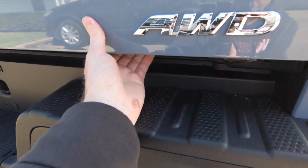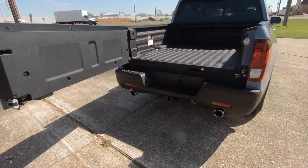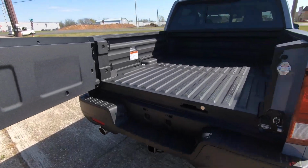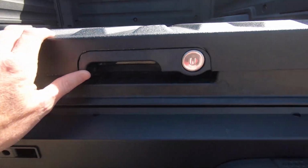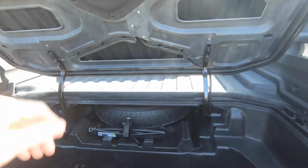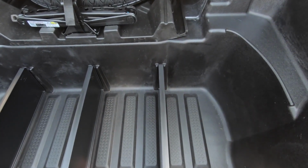Now, one more thing. There is a release right here. Pull on that, and you swing the tailgate open. And there are a lot of advantages to that, not only in loading or unloading cargo, but also with what you have right here. You're going to notice the lock, and there's a release right here. This is the bed trunk, and I really like this feature. Something you don't see on other trucks.